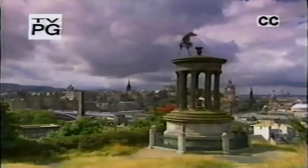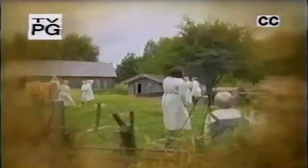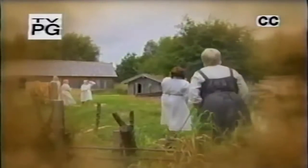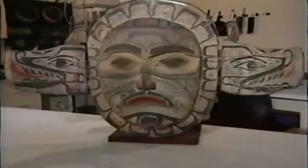They lurk in the darkest corners of our minds. More terrifying than we want to imagine. The perfect predator. Throughout history, dragons influence wars, science, art, and religion. They still do. This is not a fairy tale. This is really happening. Cultures that don't know each other separately know the dragon.